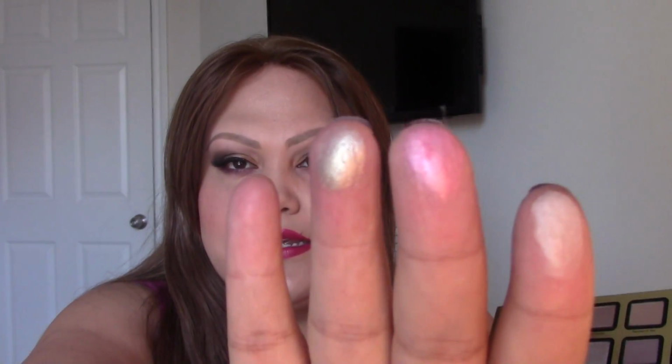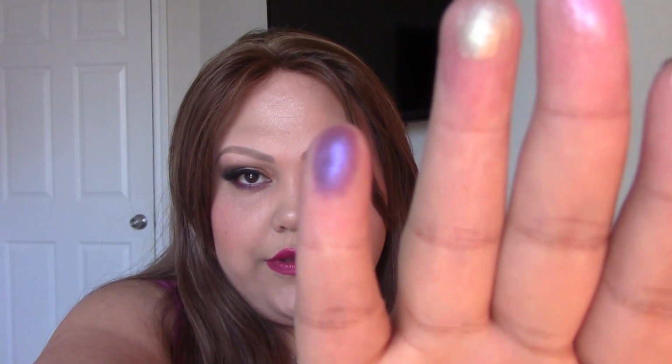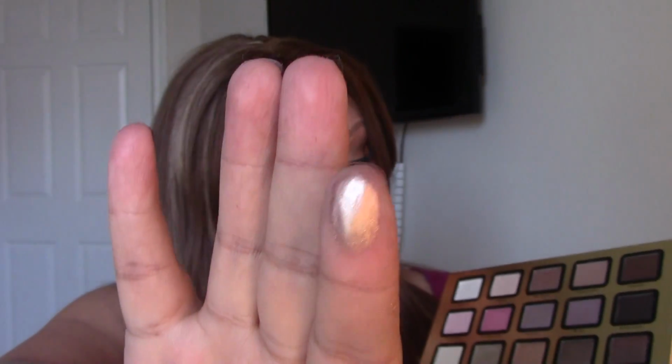Shiny Happy is a very light golden color. And then Live It Up is a purple with blue sparkles. Don't think the camera will catch this guy. Now to the third row, we have After Hours that I was saying, it's a beautiful color here. It's a great lid color.